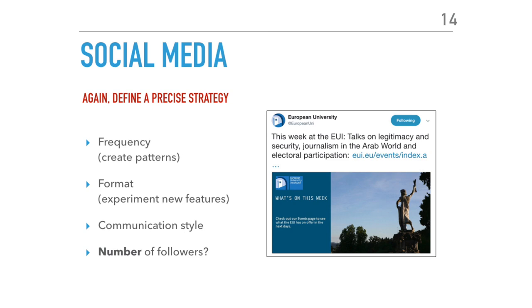Something that really works on social media is definitely frequency. And using the same format, if you can create a pattern, especially if you're starting from scratch. The most common problem that everybody has when starting social media is, I want to grow some followers. I started my Twitter account, but I have 19 followers, which are all my friends. I would like to get at least to 500 or 1,000 just to look professional.